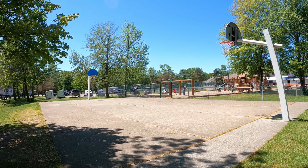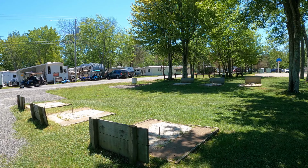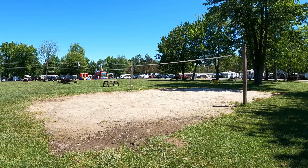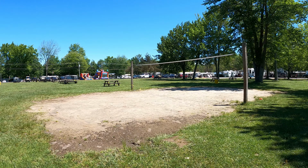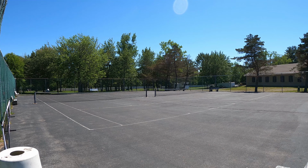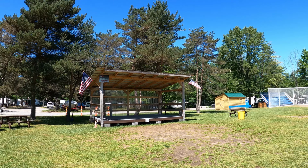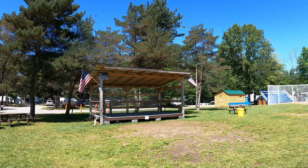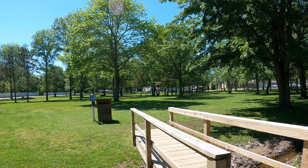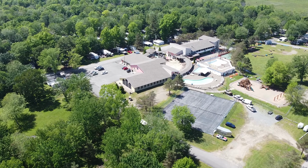The campground has a ton of activities, such as a basketball court, horseshoes, shuffleboard courts, volleyball court, and a tennis court. Near the courtyard is a baseball diamond and an open field with a stage. During the summer months, the campground hosts musical acts and dances. There's plenty of open space in this campground to have a picnic or walk your pet. There is no dedicated dog park in the campground, however.